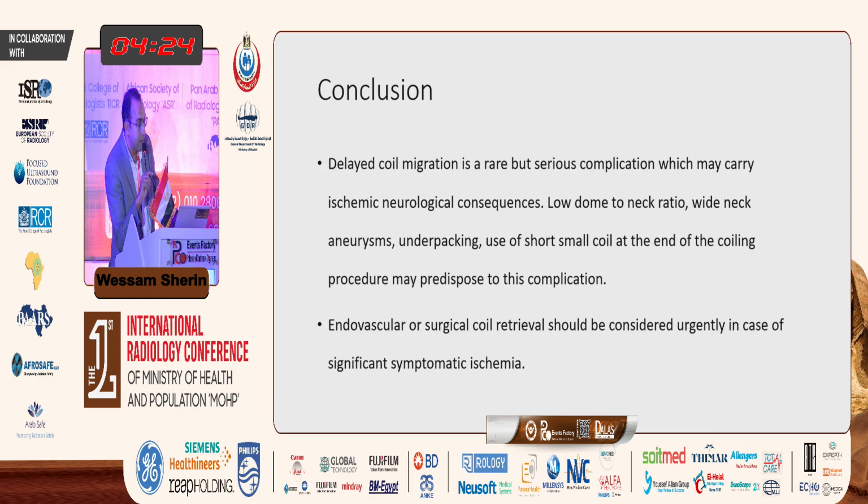So, to sum up, delayed coil migration is a rare but serious complication which may carry ischemic neurological consequences. Low dome to neck ratio, wide neck aneurysm, underpacking, and the use of a small coil at the end of the coiling procedure may predispose to this complication. Endovascular treatment should be considered in urgent cases of significant symptomatic ischemia.